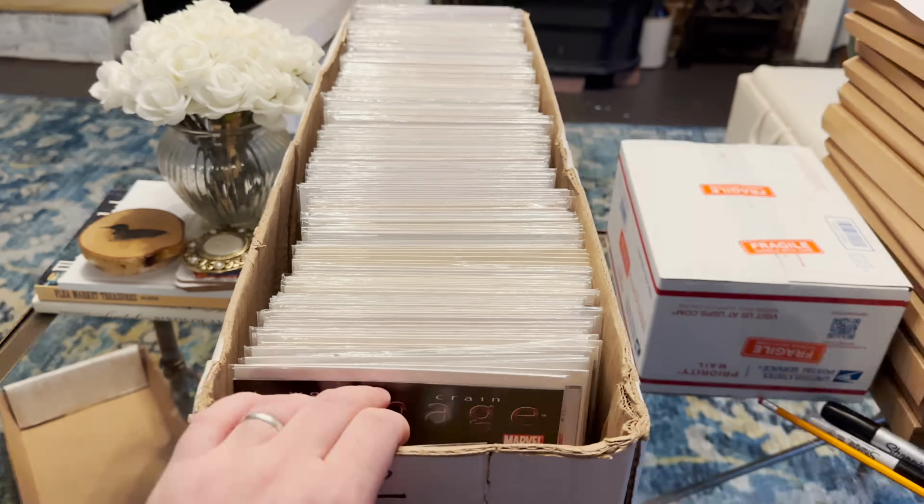I don't have time to show you every single box, but I'm just going to go ahead and show you this one. Also, ignore those price stickers that you're seeing on the books. They are not applicable.